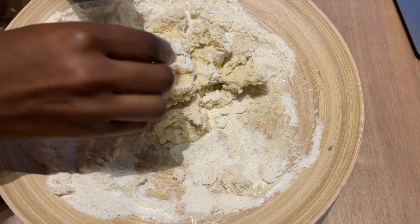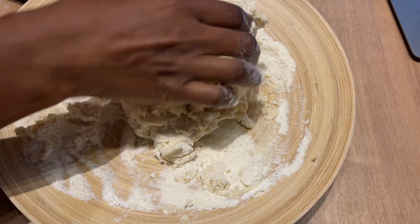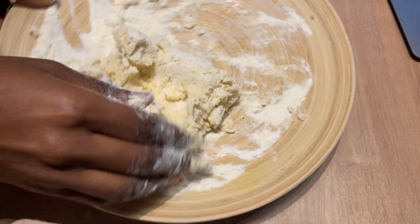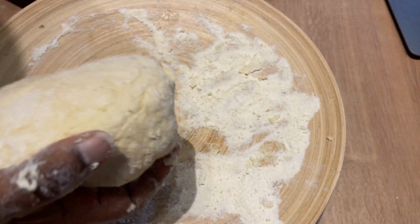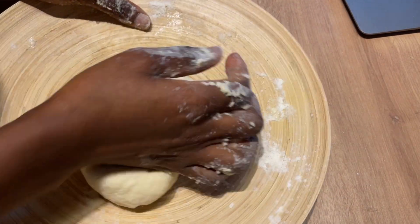So we also need some yeast, some sugar and some salt. Warm up your milk to about 40 to 50 degrees Celsius, not too hot so that you don't destroy the yeast, and then mix the yeast into the milk before pouring the milk over your flour.